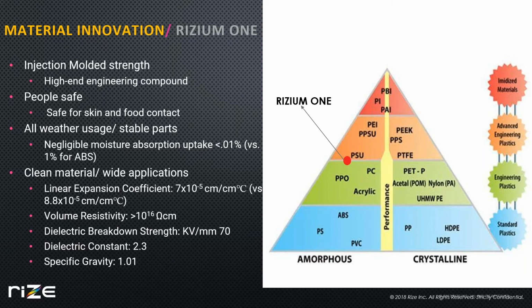It has negligible moisture absorption intake, less than 0.01% versus 1% for ABS. What does this mean? It means that if you have printed some parts and you are testing them in humid environments or even regular environments, over a period of 6 months, the part that you print inside Rize actually keeps its true function. It doesn't expand because of moisture intake or anything like that. 0.01% is very, very low. And this is why the US Navy is very interested in our product and the material property itself.